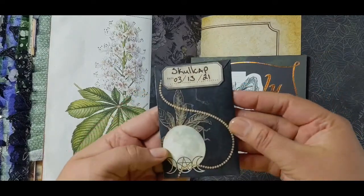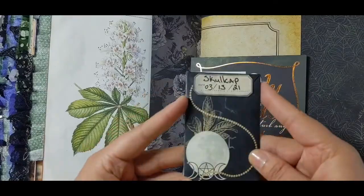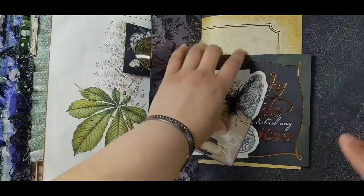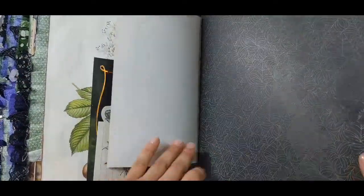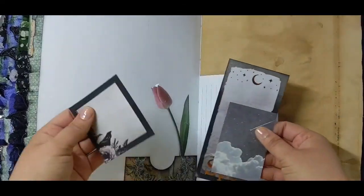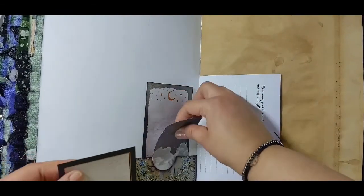And this one is skull cap. I forgot, so that was exciting to me. So just really cool. And I can't tell you guys, like, I already told you, I'm obsessed with it. I love it. And I can't wait to see what you guys do with those. So behind here is a tulip, and then just some journaling bits.